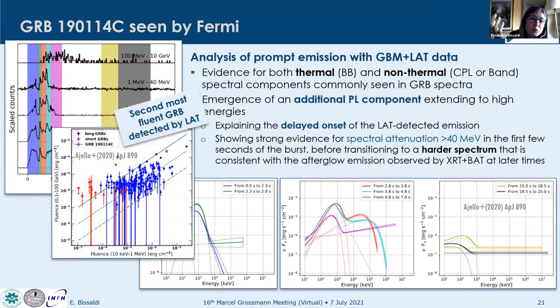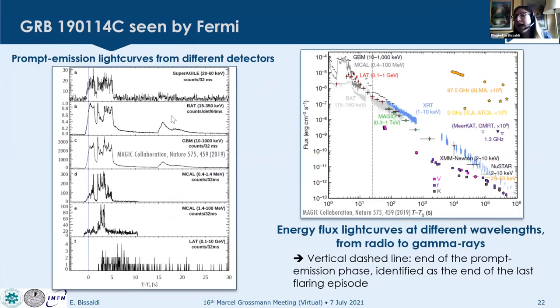It was the second most fluent GRB detected by LAT. It's very small, but maybe here you can see a very small star just superimposed on what we published in the catalog, just to show you how bright this event was. And again, I think you already largely discussed it on Monday. You have the multi-wavelength light curve with also the LAT and GBM results here.